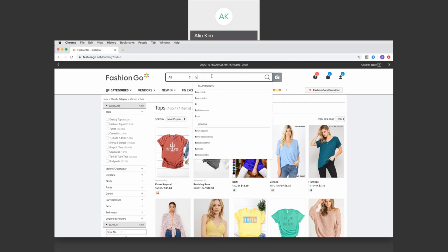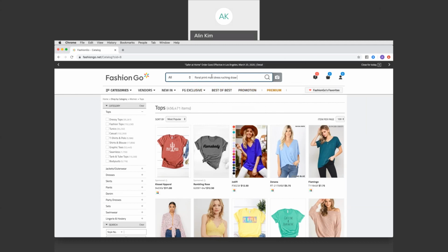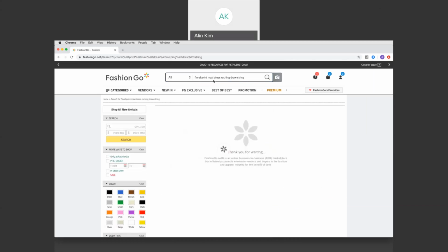Let me just show you what it would look like if you were to put in all of those. Floral print maxi dress ruching drawstring. And the reason why I'm using this example is because this is how I learned as well. I was looking for a product that someone had posted in our Facebook community, and it had ruching on it, and I just couldn't figure it out, there's so many products. So take a look at this. Look at what happens here.